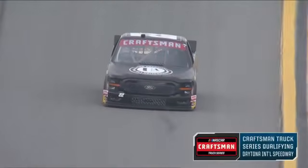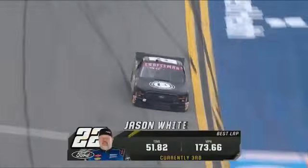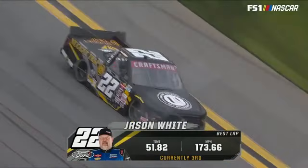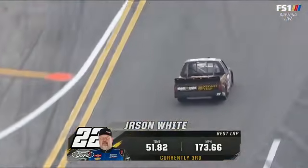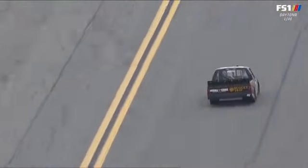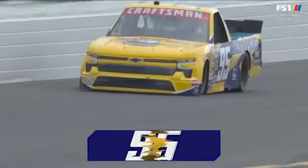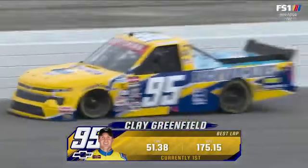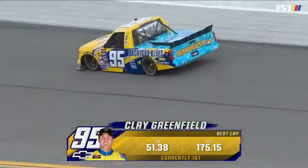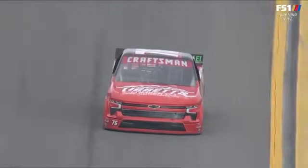Welcome back to NASCAR Truck Series qualifying. 22 on track right now. That's Jason White for Rayon Brothers. And while we were away, a few drivers. Jason White clocked in a 51.82. That's Canada's Jay White, not to be confused with Virginia's Jay White. There's a playing Greenfield with Trent Bruce turning the wrenches on this 95 truck. He went to the top of the board with a 51.38.